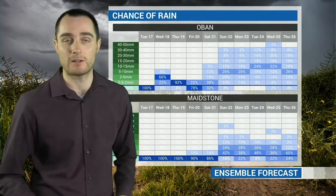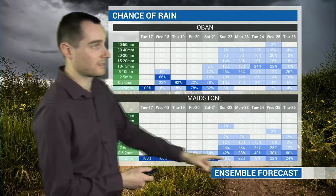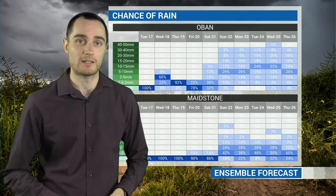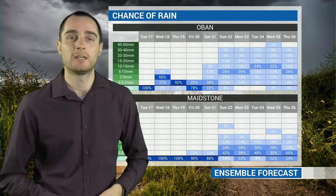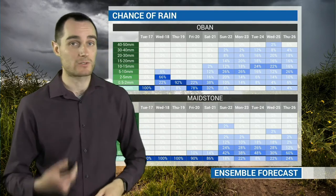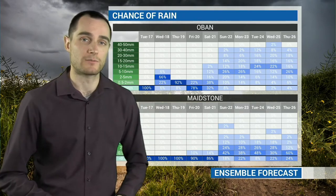So 2 to 5 millimetres, perhaps locally 10 millimetres if you're very lucky. But there are still quite a few members coming up here with a 20-25% chance of it actually staying pretty much dry on some of these days as well. So even though the pattern is more changeable, a little bit more unsettled, rainfall amounts are going to be very small, I think, across the southeast much of the time, and there'll still be quite a bit of dry weather in between, with most of the rain focused the further northwest you go across the UK.